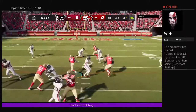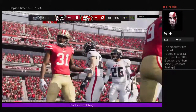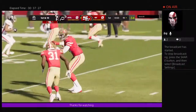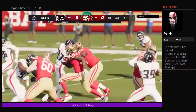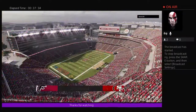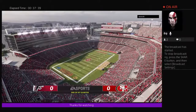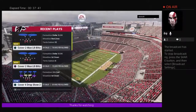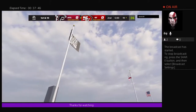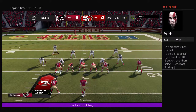They run out of the shotgun with Mostert. And inside the 20 before he's brought down. They'll get a dozen there, and it's a first down, 49ers. We're scoreless after 1. So here's a 1st and 10 now, down inside the 20.